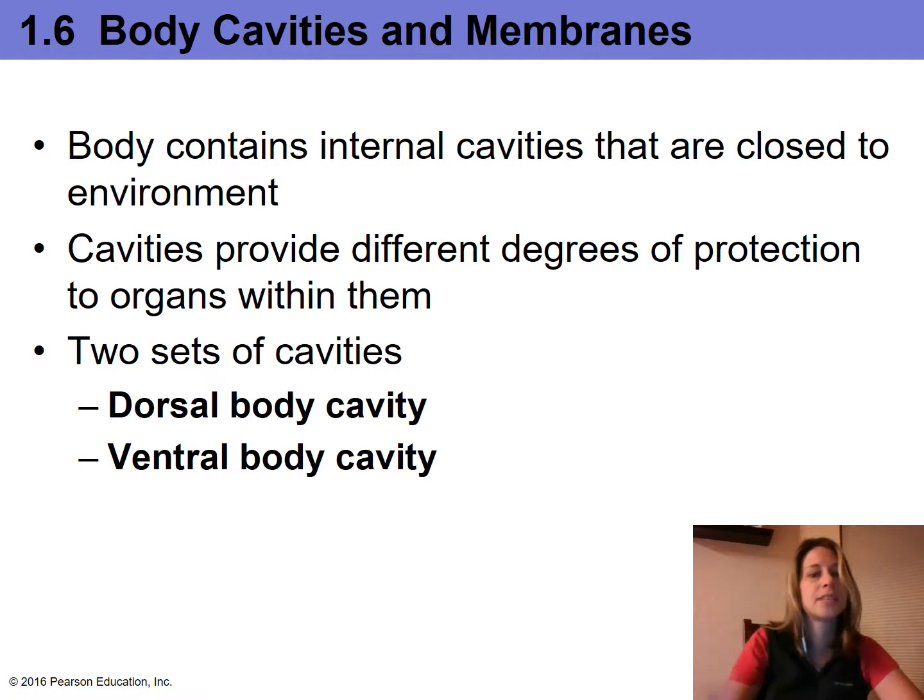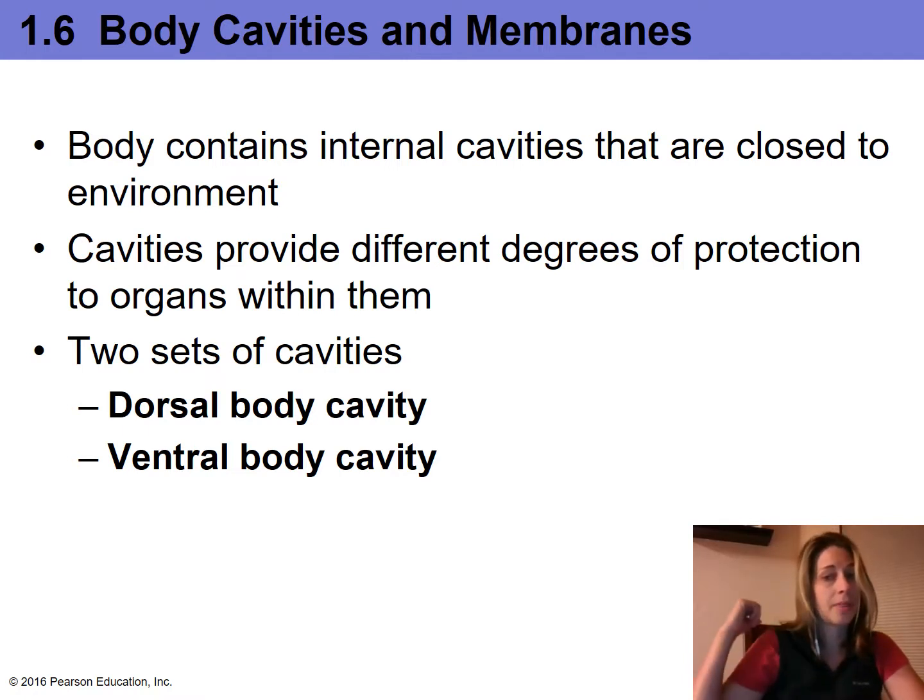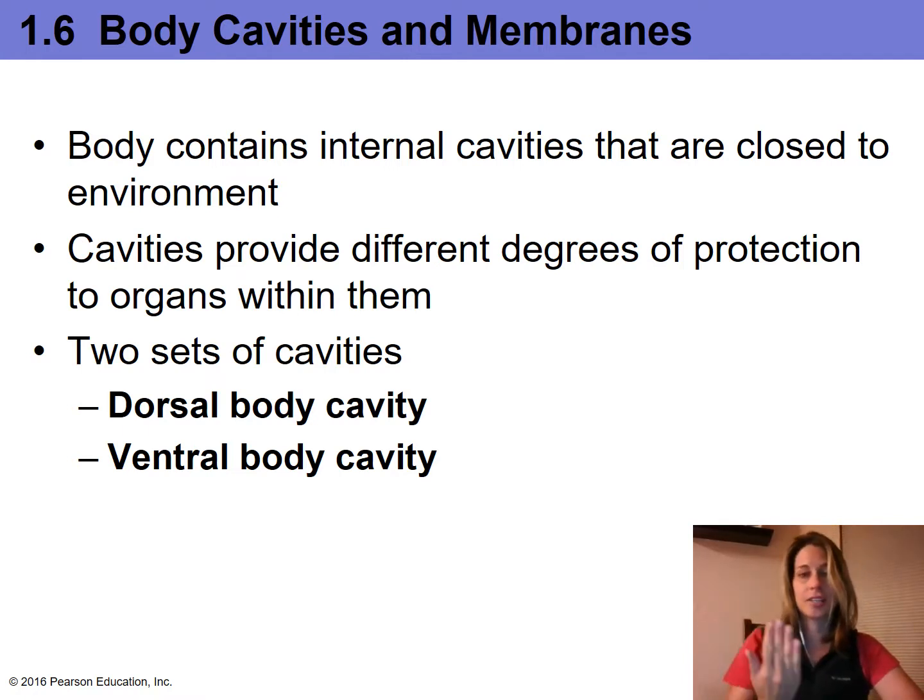And there's two sets of key cavities, the ones up front and the ones in back. The ones up front are going to be the ones that are ventral, right, where your viscera is, ventrovisceral, and then dorsal on the back, right, just like a shark has a fin on the back.